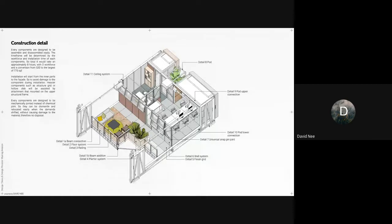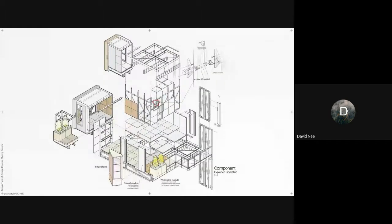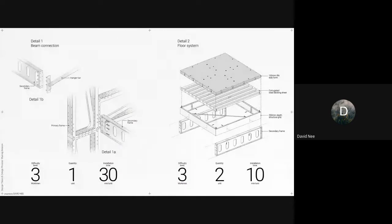It is a typical office unit which later forms the entire building. So every part of this component is prefabricated and assembled on the site with mechanical joints instead of chemical joints, so that it can be dismantled and relocated easily when demand shifts without causing damage to the material, therefore there's no disposal. And every detail of this jointing will have a stipulated installation time and workforce to keep track of the total time taken to construct complete units.